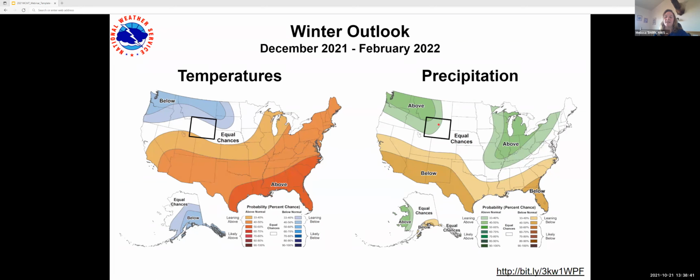Other times the moisture doesn't make it over the mountains, and then we end up with more of those windy type conditions. So therefore, in the eastern half of the state, we have these equal chances for above and below average, because there's really no signal either way on if we're going to get that moisture to make its way over the mountains this winter, at least through the December through February time period.